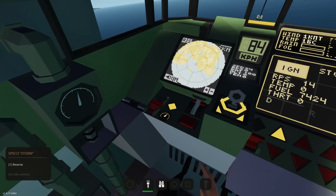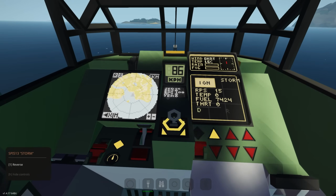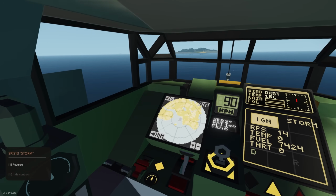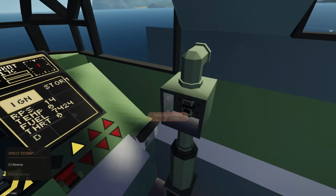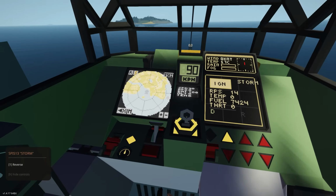Very interesting design on this one. We've got water mode. Water mode's on, as you can tell. Yep. We are going forwards. A little radar here if we want to. As you can see, we can sweep. Alright. Nice creation. 90 kilometers per hour. Very interesting.